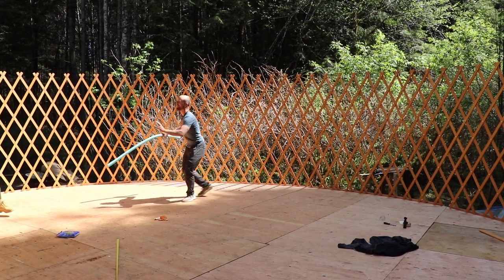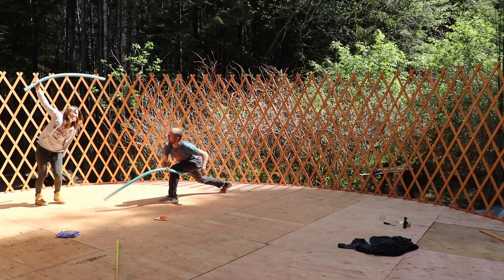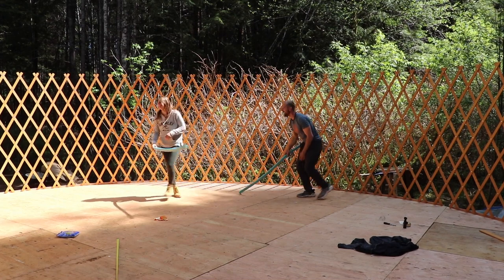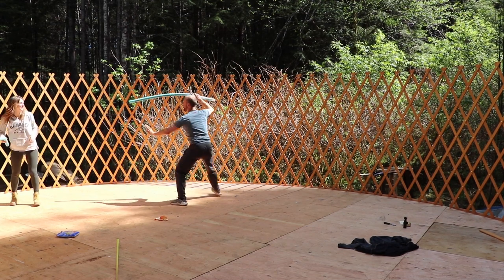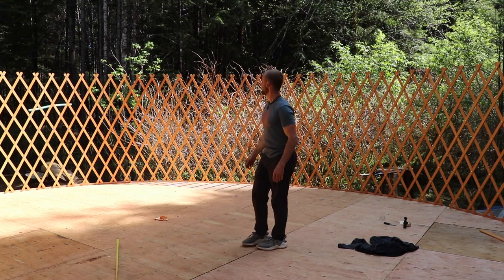The sound effects, total whiff. I win. Again. Oh, I got you, Kipper. I got you. Oh, you did. I thought I had it. That was kind of satisfying.